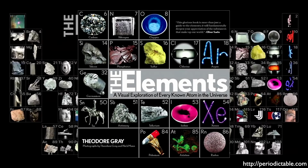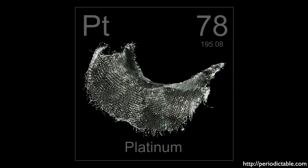Platinum is the 78th element in the periodic table. Its atomic number is 78 because that's how many protons are in its nucleus, and that is what distinguishes it as a unique element. Platinum may have been known to the ancient Egyptians.